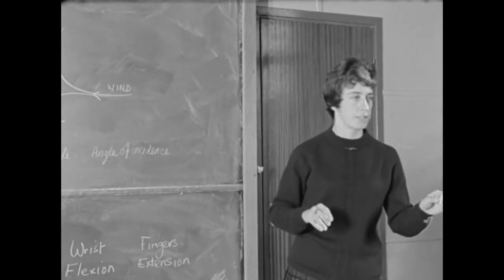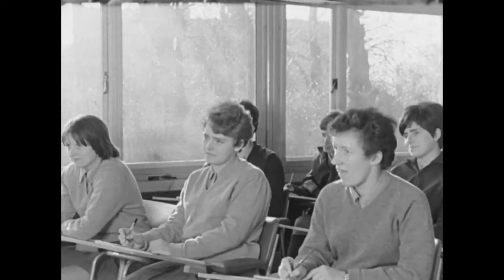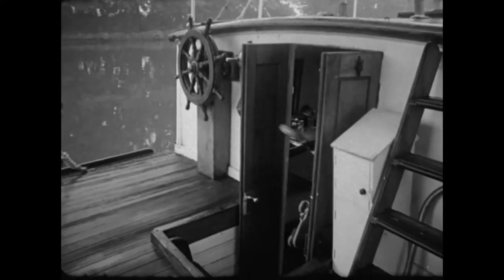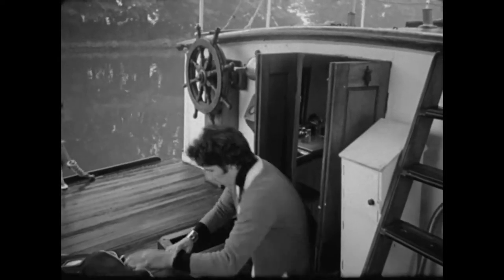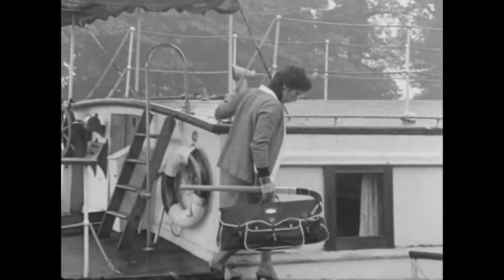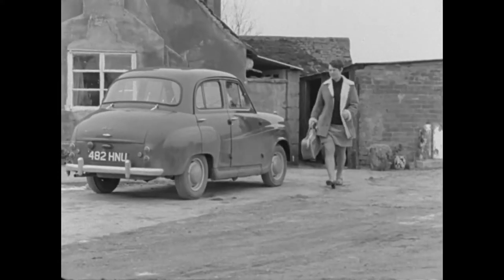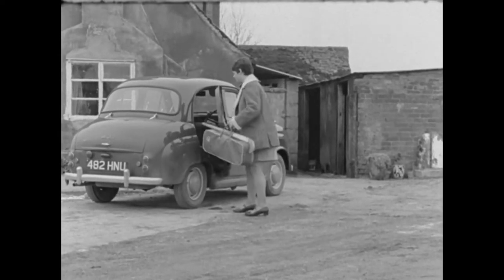Here is Brenda. She is a lecturer at a college of physical education. Now, this houseboat on the River Thames was Melvin's home for 9 years. She is now on her way to Wembley to play in an international hockey match. The others are going there too. They're all very keen hockey players.